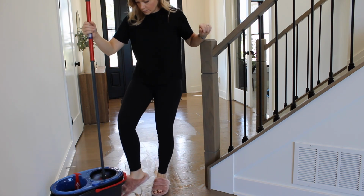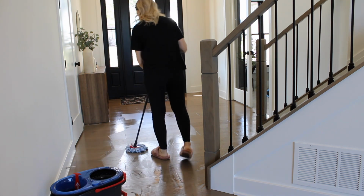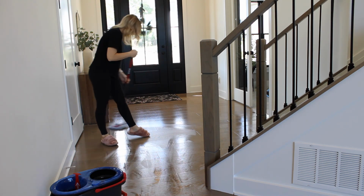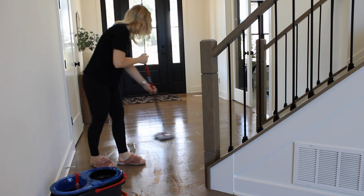Okay, so here's my issue with it. The mop head that I had from my original O-Cedar mop that didn't have this never mop with dirty water design doesn't fit.